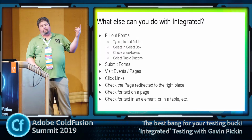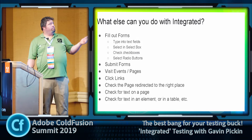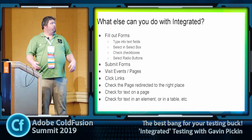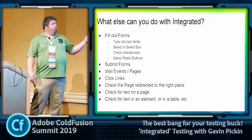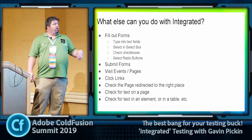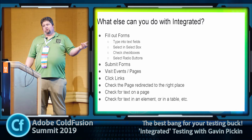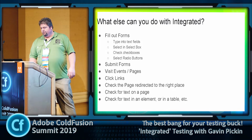So what else can you do with integrate? Again, it fills out forms, so you can type text in text fields, you can select items in select boxes, check boxes, radio buttons, etc. You can submit forms or click links. You can visit pages or events, Callbox events. You can check that the page you're redirected to is the right page. You can also check text on a page or an element or in a table or wherever you want.